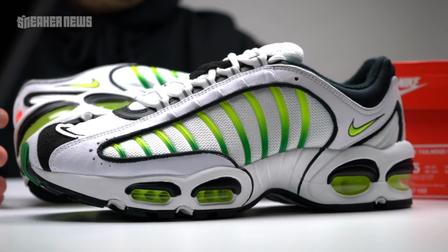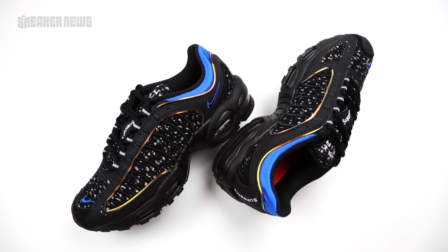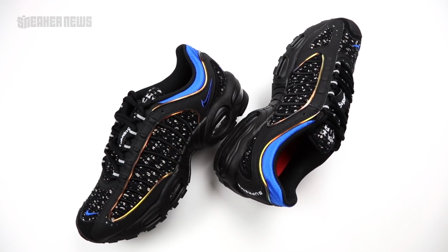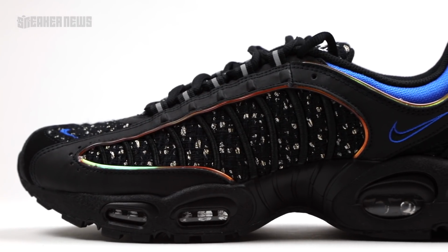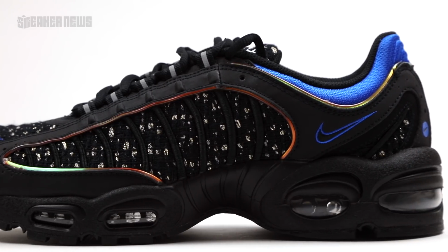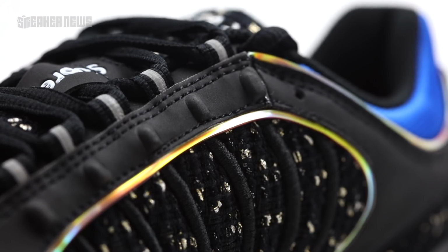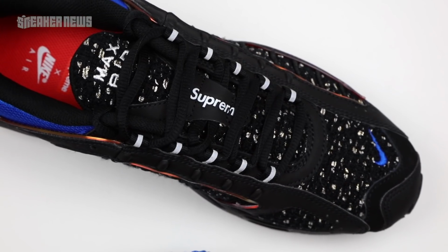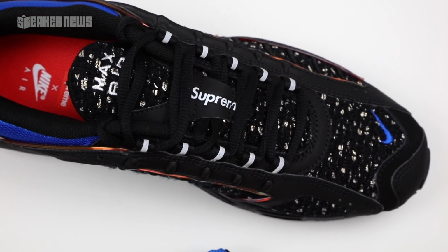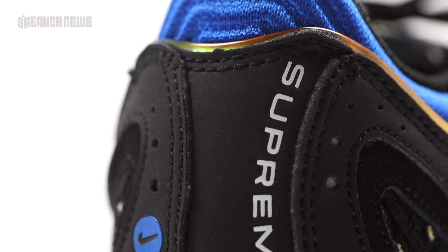And like we said, the reissue started earlier this year with the collaboration with Supreme, which we're going to show you. These are one of two colorways. The reception to these wasn't that great. It definitely has this funky woolen print underlay and this pretty interesting sort of color shifting copper lining. Of course, there's Supreme branding here on the lace panel, as well as here on the lace lockdown, as well as in the insole, and of course Supreme on the heel.